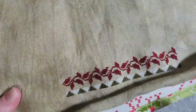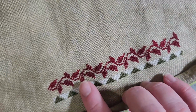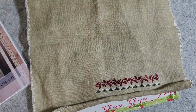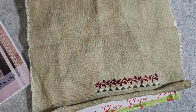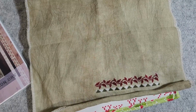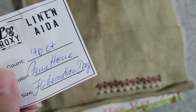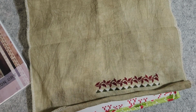Carrie messaged me on Instagram last night, and she's going to help me. I'm going to send her a picture of my selvage. It seems super tiny. The label that came with my cut said it could be 40 count and it could be 46 count. So this is what my label looked like. Is that a 0 or a 6? I ordered 40.